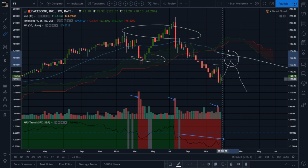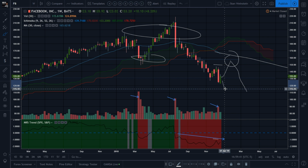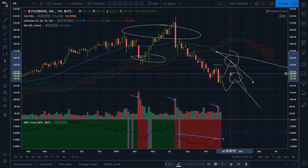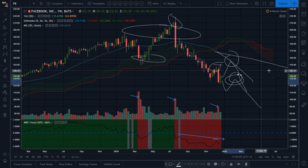If we close below the monthly defined support right here at 130, then maybe we're going to go test the natural support right here. And if we get a bounce back, I wouldn't expect the bounce back to go much higher than that. We'll be far away from the 30-week average. But I'd rather that. I don't want this high here to be overcome. I like these lower highs on the weekly. And we get a lower high here, slowly going down, slowly deconstructing, slowly hitting monthly defined support, bouncing back up.